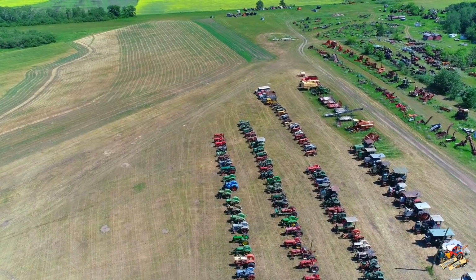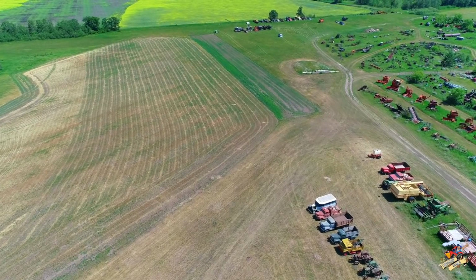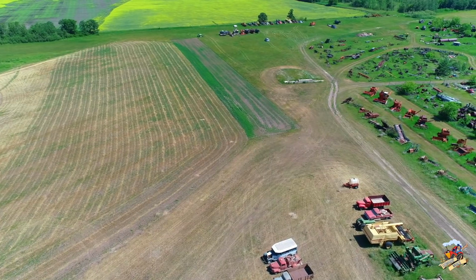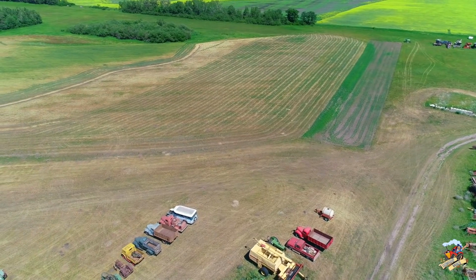As you can see, the museum is quite large here. It takes up about 320 acres. And if you ever want to come to Austin, Manitoba, it is approximately 125 miles west of Winnipeg, which would be about 77 miles or so. Anyways, definitely come check it out. Check out their website. There's a lot of good stuff to see here.